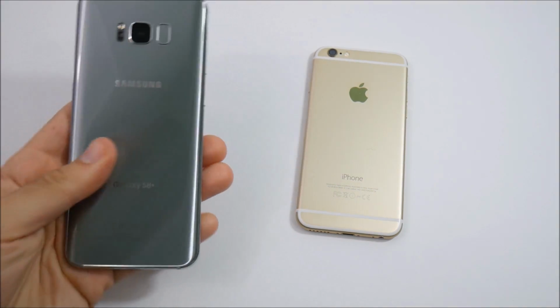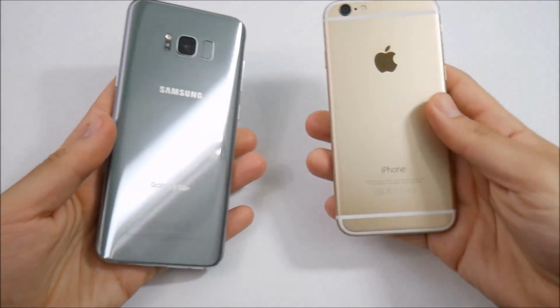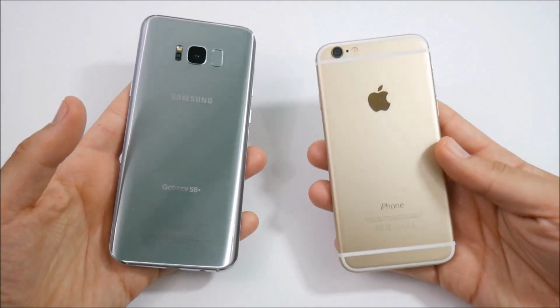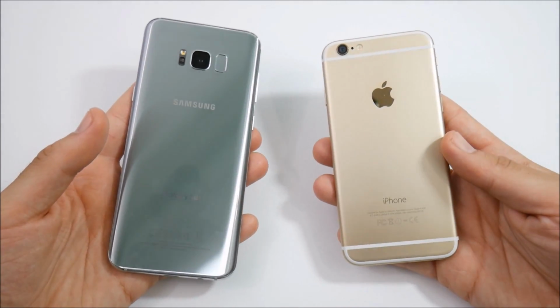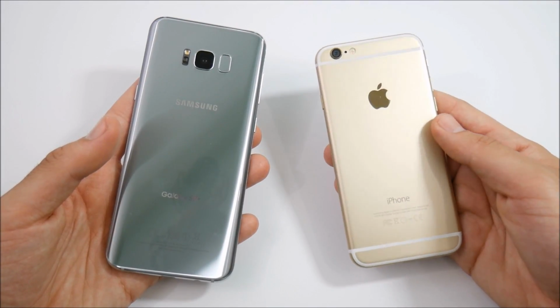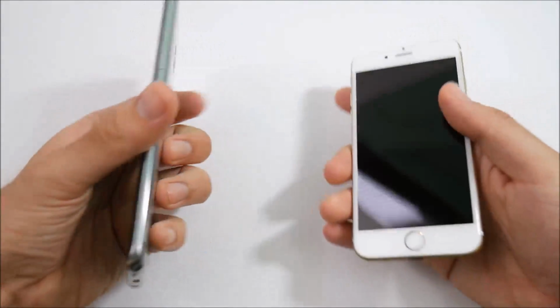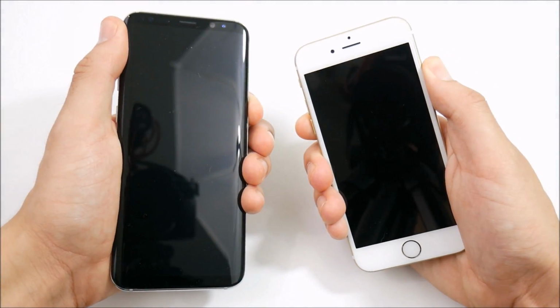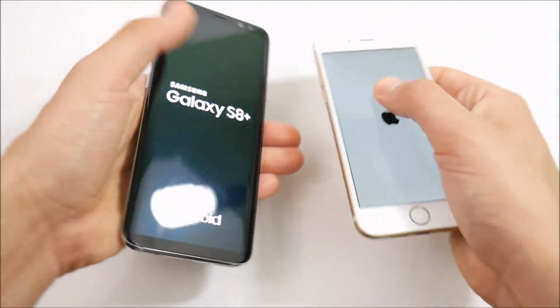Welcome to the Samsung Galaxy S8 Plus versus the Apple iPhone 6. Now, if you've been watching the channel, we did the Galaxy S8 Plus versus the iPhone 7 Plus, the 6S Plus, the Apple iPhone 5S, as well as the SE, and here we have the 6. So let's go ahead and boot these guys up at the same time in 3, 2, 1. And you should see the Apple logo does show first here.